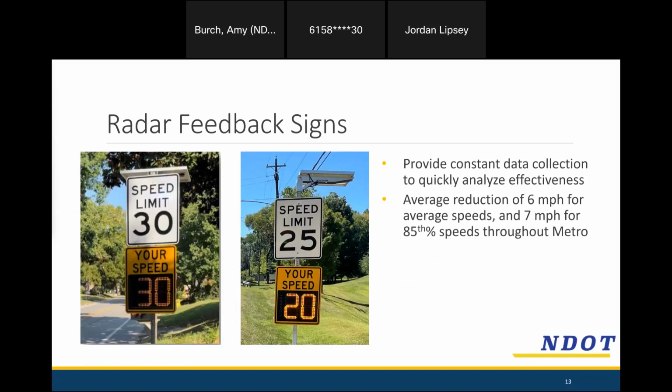We also use radar feedback signs sometimes. So these are just signs posted with the speed limit sign that show a driver's speed as they approach. And then if a driver is going over the speed limit, they will flash.